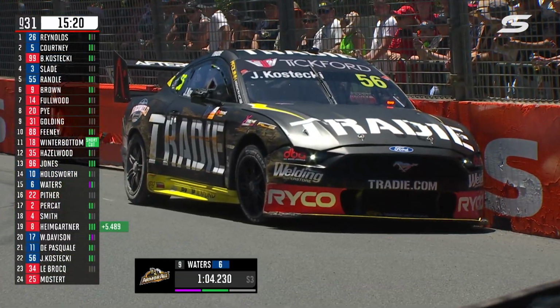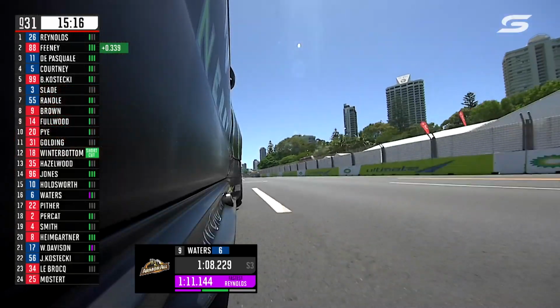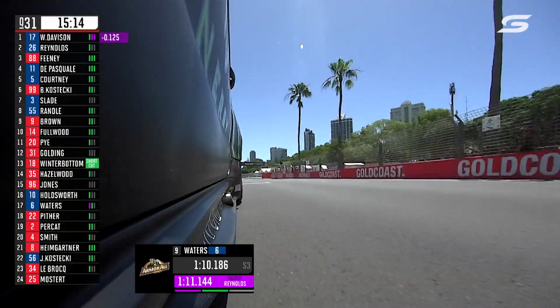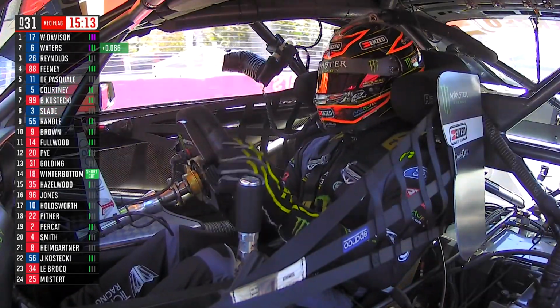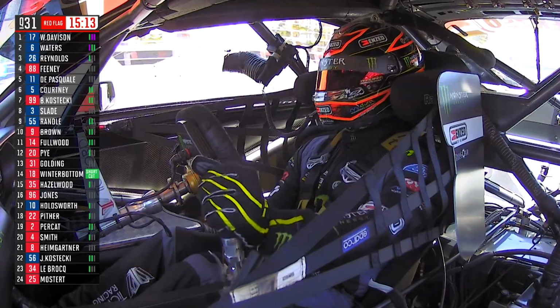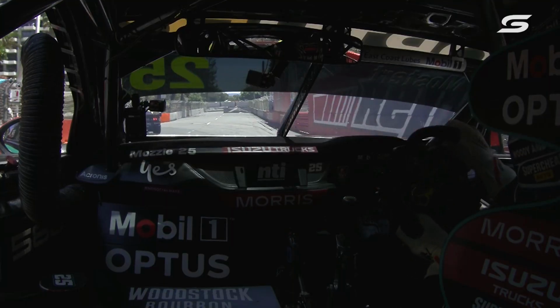So big trouble here for Jake Kostecki. Damage on another Tickford car, the last thing that they need at the moment. Red flag. And did Waters get across the line for that time? I think he did, well, according to the monitor, but whether they correct it. Here's the reason for the red flag.